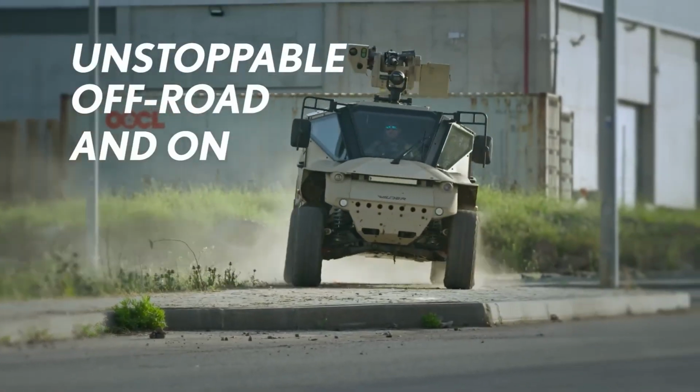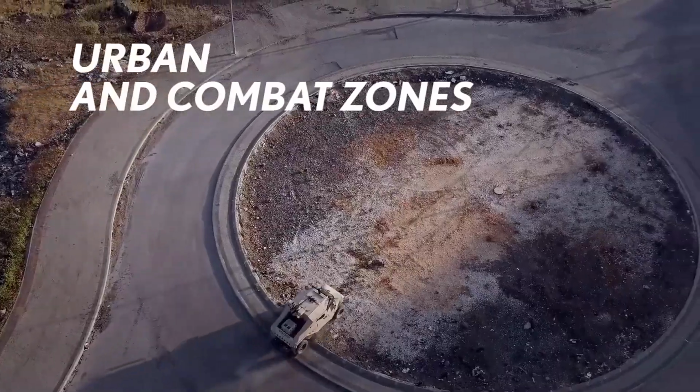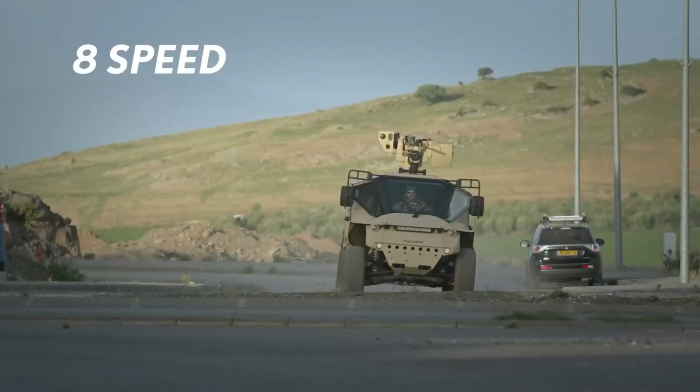You drive the platform as a conventional vehicle, and at any given time in your mission, you can disembark, switch a button, and transform it into a remote control platform.